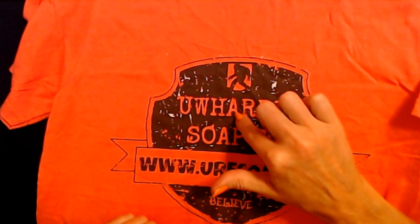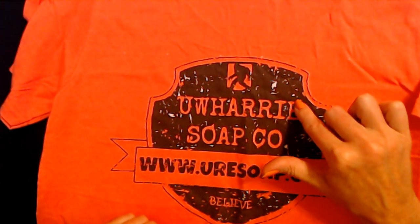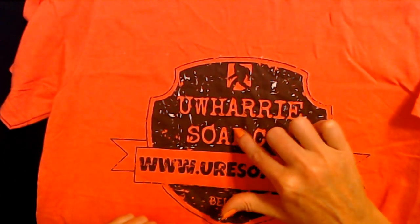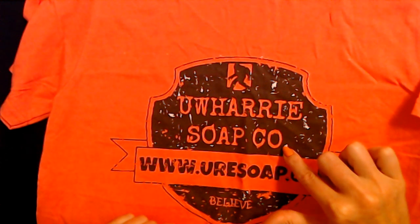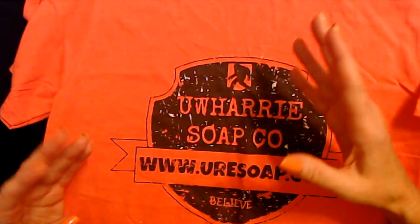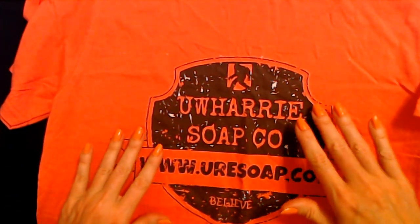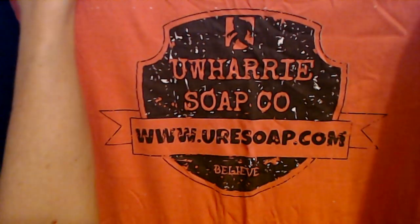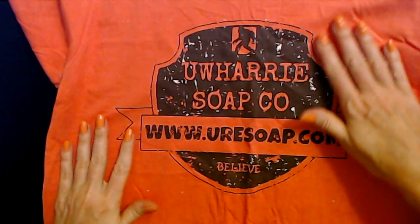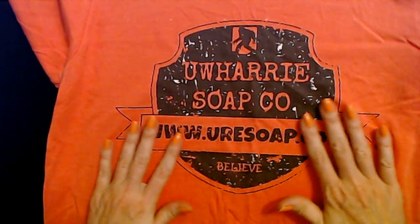Oh, I love it when it was folded up, and when you unfold it, it actually smells like the inside of the store, because I guess it just absorbs the smell. It smells really good. It does. It kind of has a combination of all these different scents from the different soaps. It smells wonderful. I wish I could find a laundry detergent that smelled like that. It's very, very pleasant.